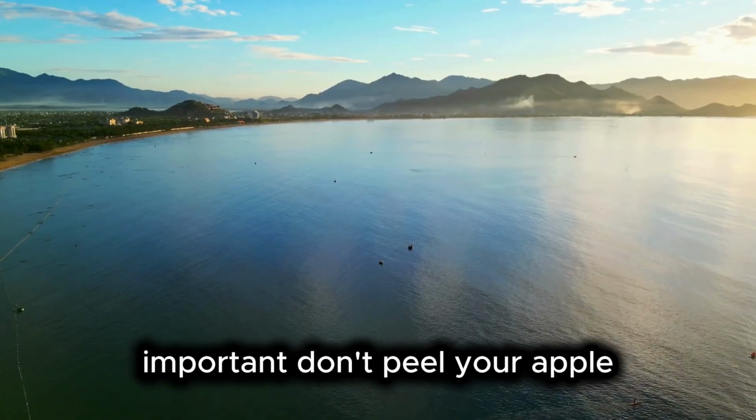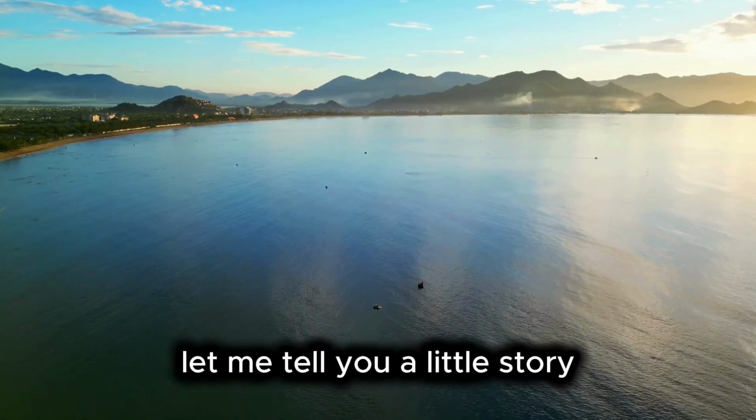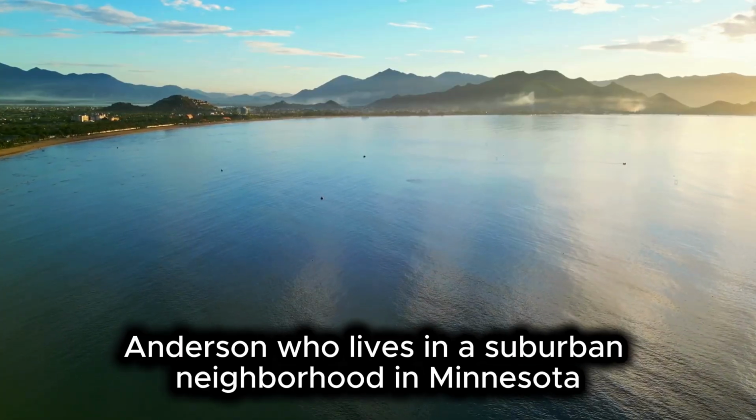Important: don't peel your apple. The skin holds most of the polyphenols and fiber that give apples their health benefits. Let me tell you a little story. There's a lady named Mrs. Anderson who lives in a suburban neighborhood in Minnesota.